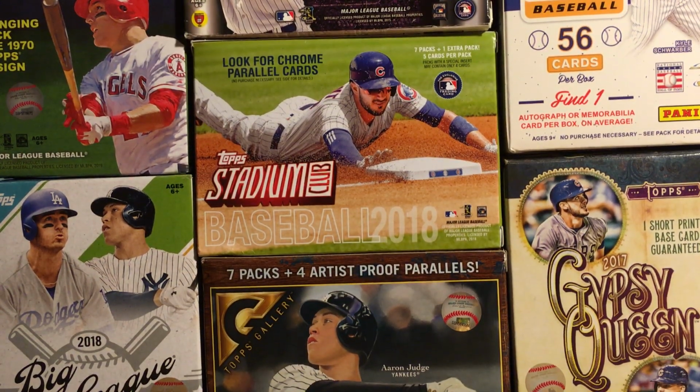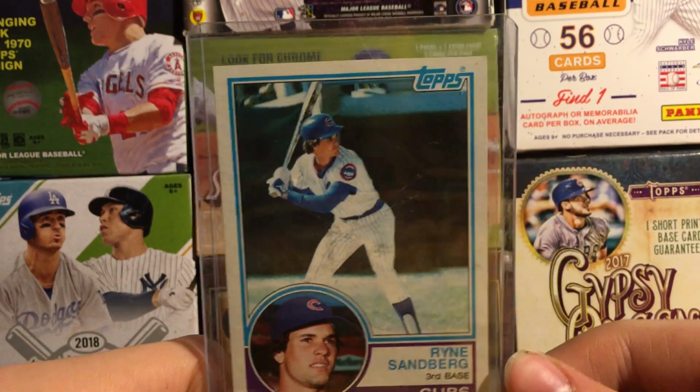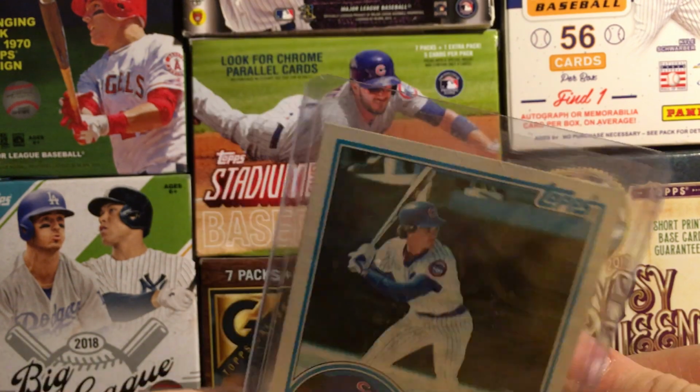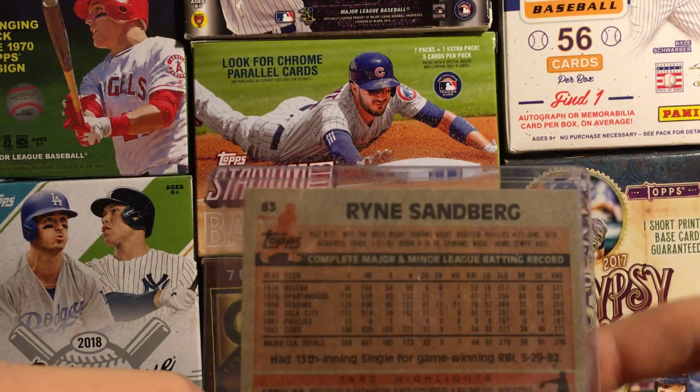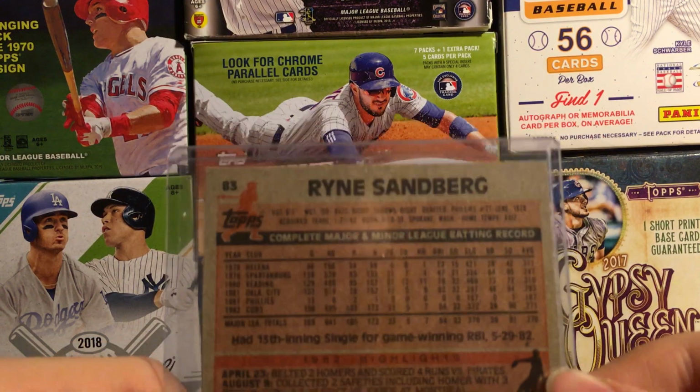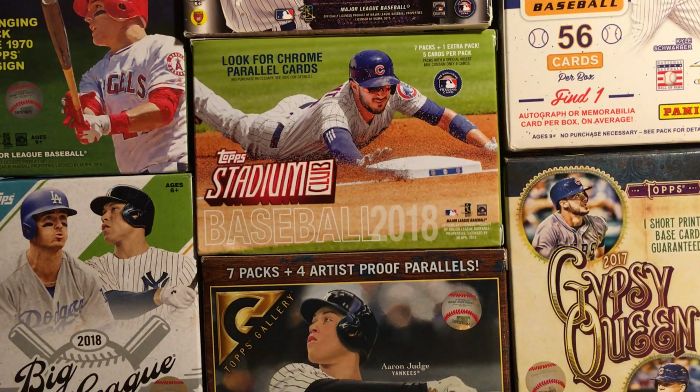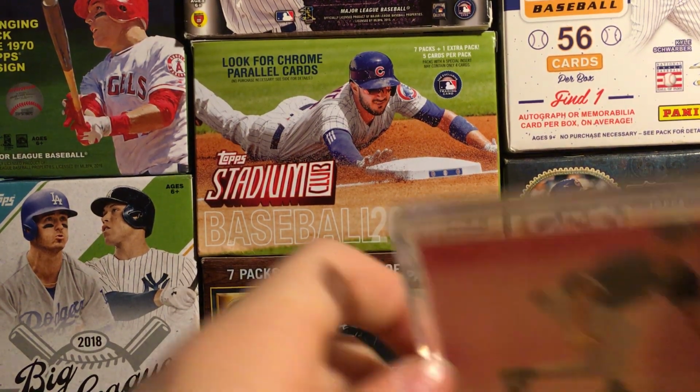Alright, next one. This one was from my local card shop, Ryne Sandberg, 1983 rookie. Pretty cool. It's actually in really, really good condition. I'm not sure if I'll send any of my cards in to get graded. I'm still curious about that. Might make a video on it in the future.